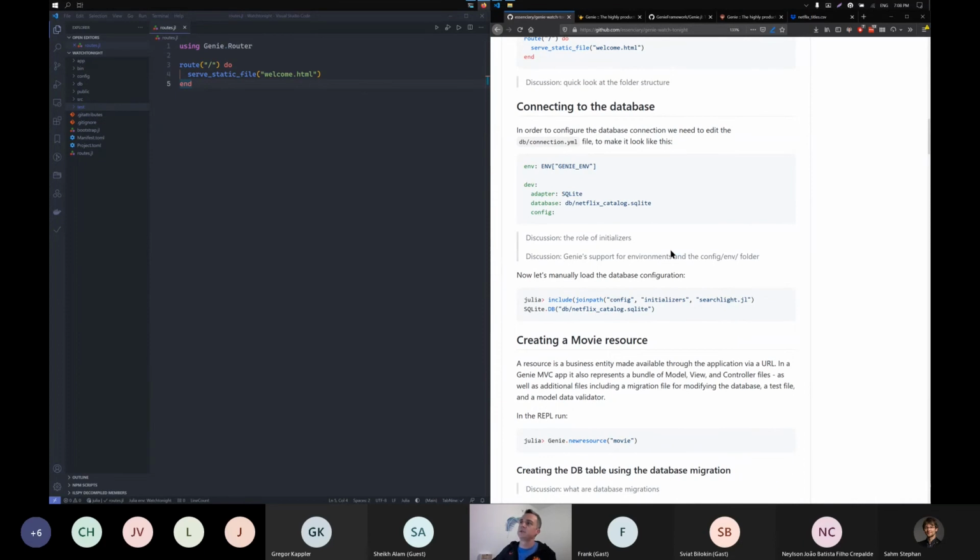If there aren't any, then let's look at connecting to the database. As we said, the database folder includes all the information and all the settings for working with the database. And in order to define how the application should connect to the DB, we just need to edit the connection YAML file.